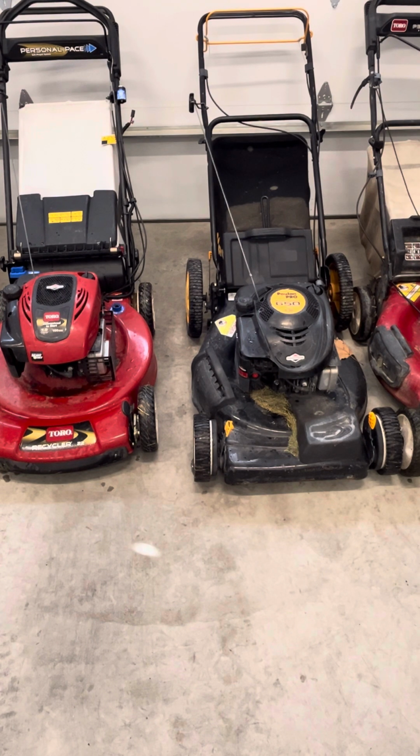One thing you definitely want to do with all of your machines is make sure that you are running ethanol-free gas through them. That will definitely help lengthen the life of your machine. And I recommend changing the air filter every season. So every spring, go get yourself a new air filter.